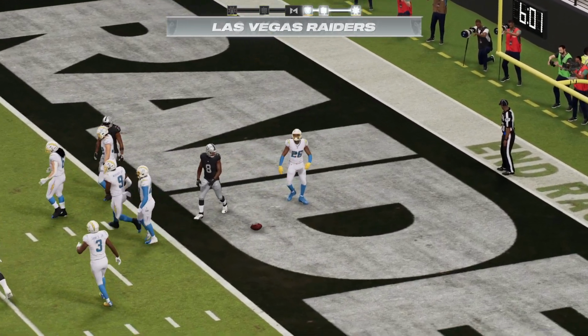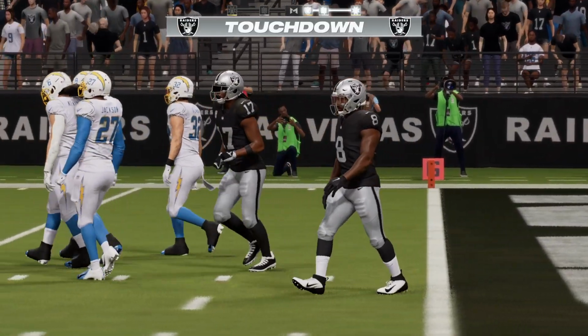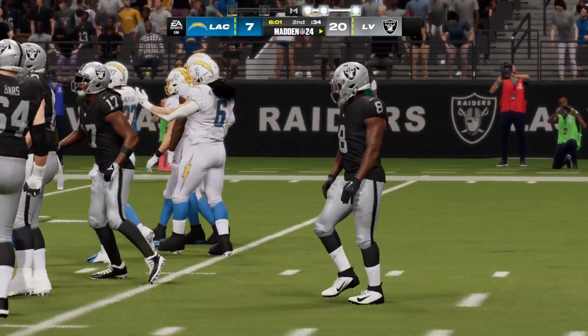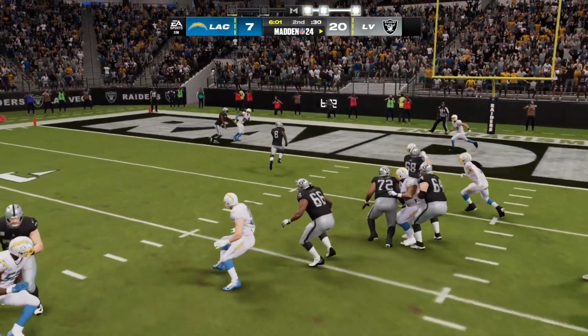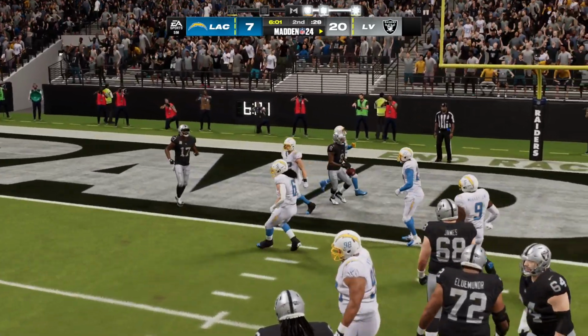And he is in. Touchdown, Raiders. Josh Jacobs with his second touchdown here in this first half. And the Raiders go up by 2 touchdowns.